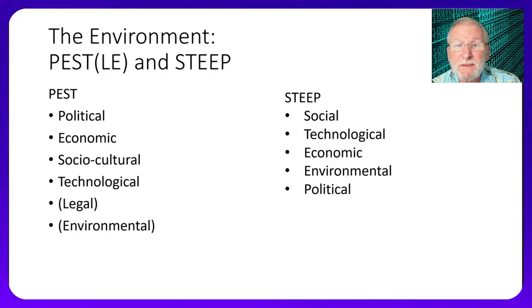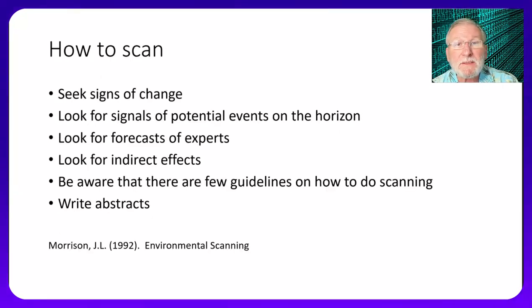The question arises what to scan and what to look for. We'll look first at what to scan. There are several different ways of organizing the external environment, and these are often presented as tools of strategic planning by themselves. Each organization needs to determine what the environment is that needs to be scanned. There are a few common systems. One well-known system is PEST, or sometimes PESTLE, and another is STEEP, perhaps just another way of saying the same thing. Now we look at the scanning process.